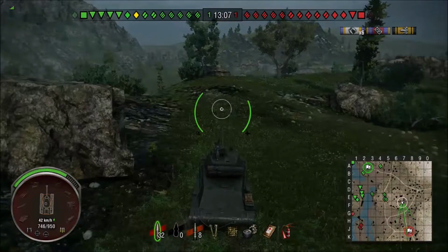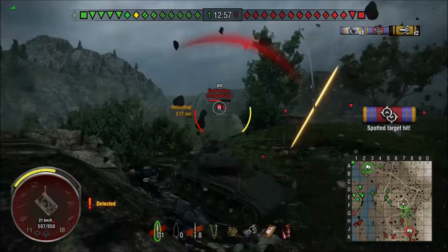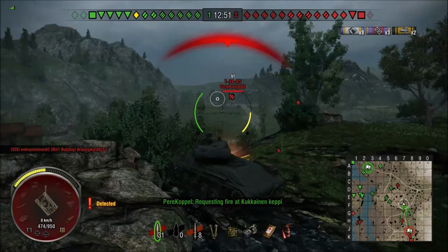And the only way I can get shots in is by really leaning over this cliff, exposing the whole of my tank. Oh, there's Arty. Get a shot in, and we get shot, and Arty tries to get a shot in. And we're down to just over half our health. And another shot in. We're below half health now.